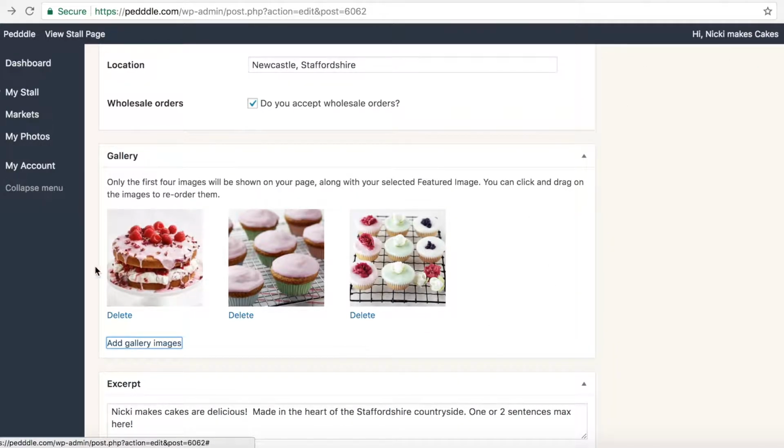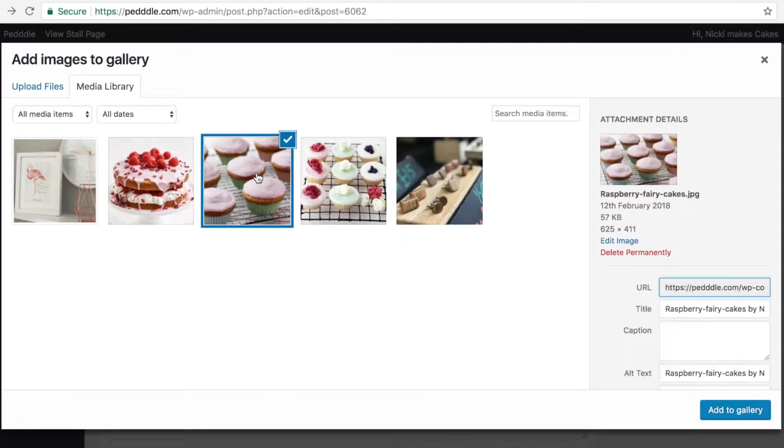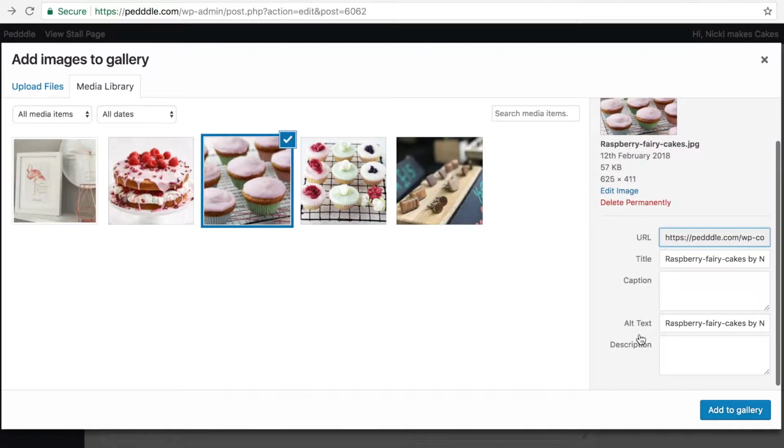Something I wanted to point out to you was that it helps for your SEO benefits if it has a title and it has maybe the name of your business as well and has our website name, so Pedddle. This is the sort of format I've tried to use before. So I've done Raspberry Fairy Cakes by Nikki Makes Cakes, Pedddle. Just copy that and pop it into here, the alt text, paste, and it's in.